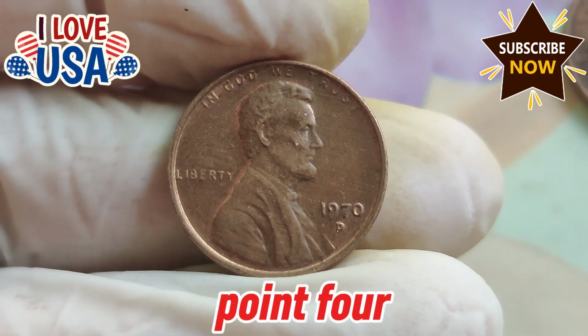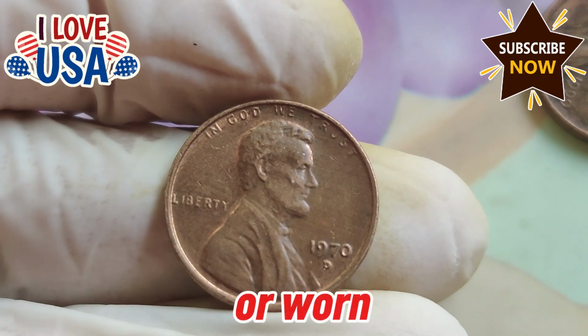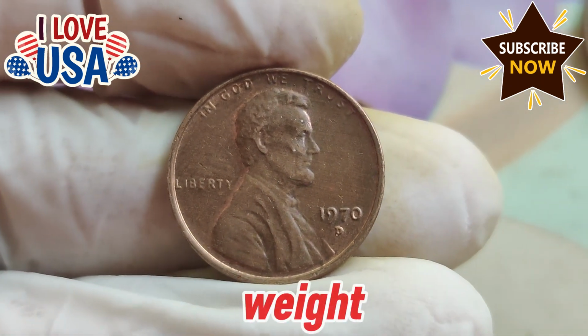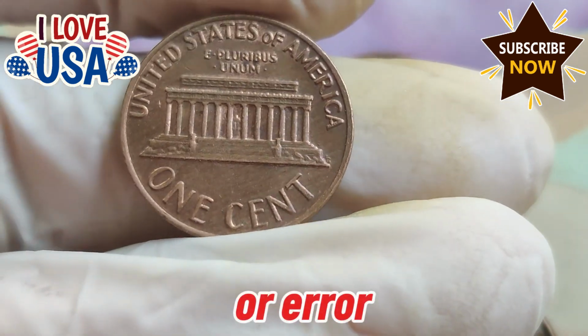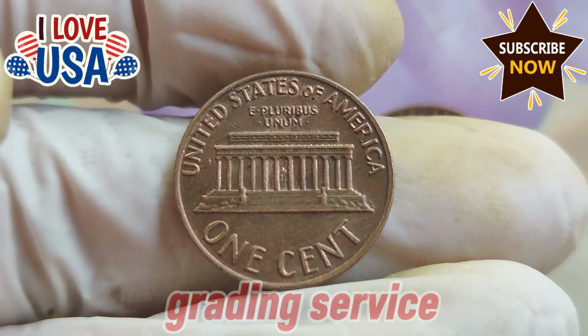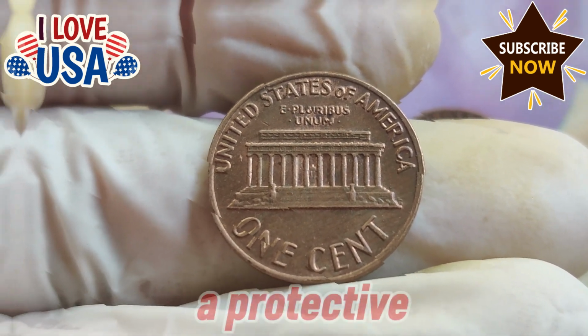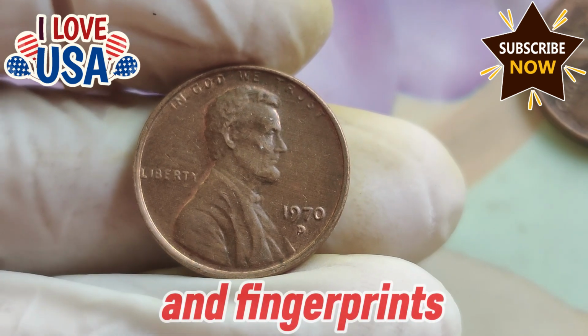Point 3. Look closely for any errors like doubling or off-center strikes. Point 4. Consider the coin's condition. Does it look shiny and uncirculated or worn and dull? 5. Weigh the coin to confirm its standard weight. Point 6. If you suspect you have a rare variety or error, submit your coin to a professional grading service for authentication. Once graded, store your penny in a protective holder, away from humidity, direct sunlight, and fingerprints, to maintain its condition.